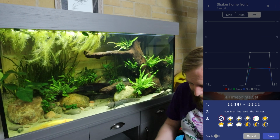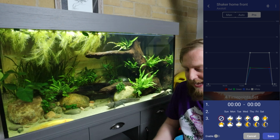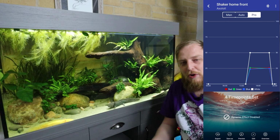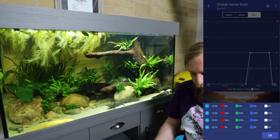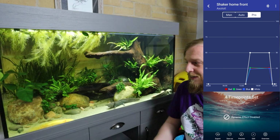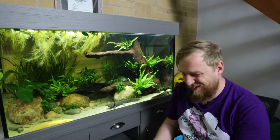Obviously, you can see at the bottom there, dynamic effects are turned off. You can turn on all these different dynamic effects so they randomly happen throughout the day or whenever you want them to. I don't ever turn them on. It's just one of those things that I don't really bother with. But they are brilliant light units. Overview, oh yeah, that just shows you what you're doing at what time, so nothing too exciting there. But yeah, decent light units, all built in to this tank for that price. You really can't go wrong.